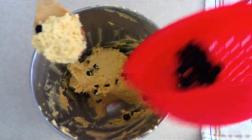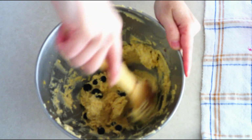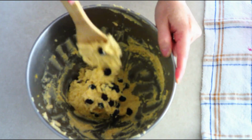I usually add them in small amounts. I add a little bit and I fold them in, then I add a little bit more and fold it in until the whole half cup is folded in gently. You can also use more or less blueberries according to your taste.